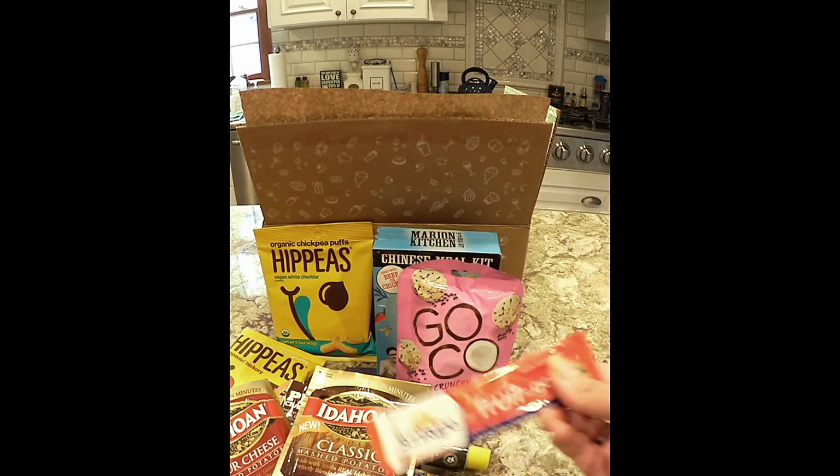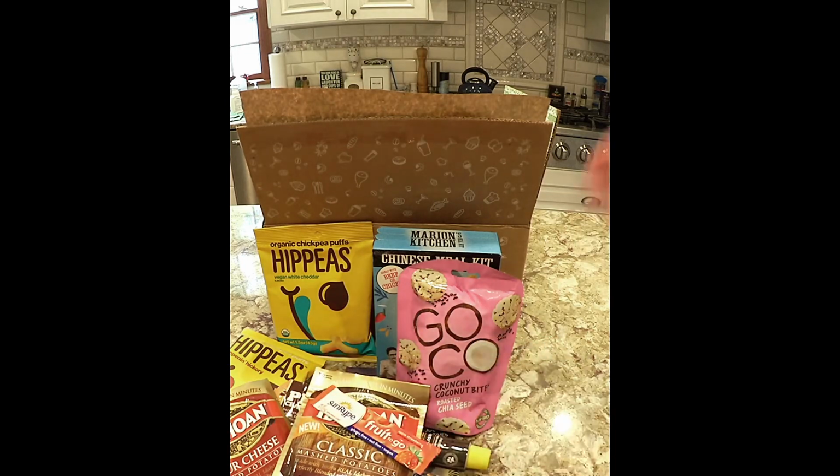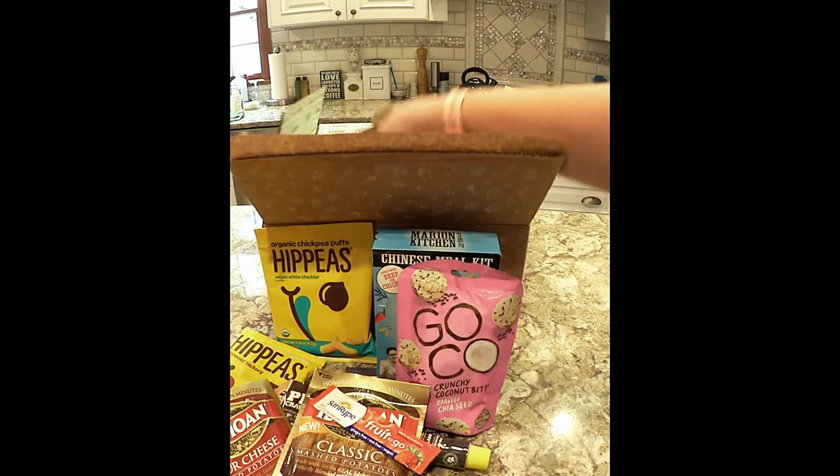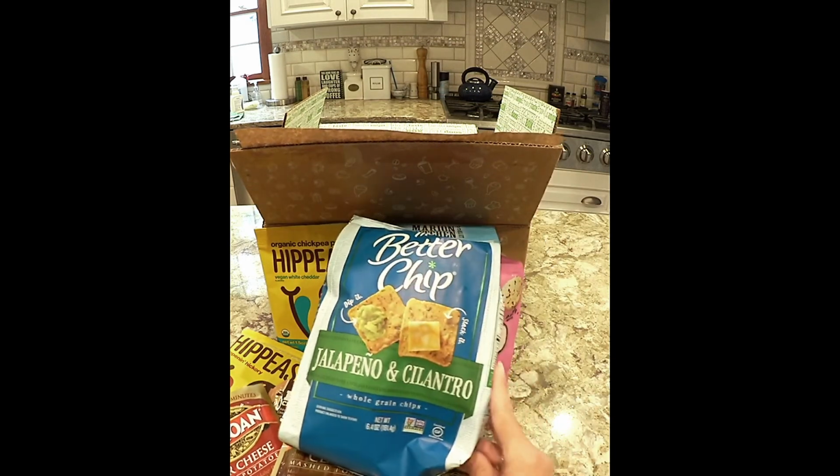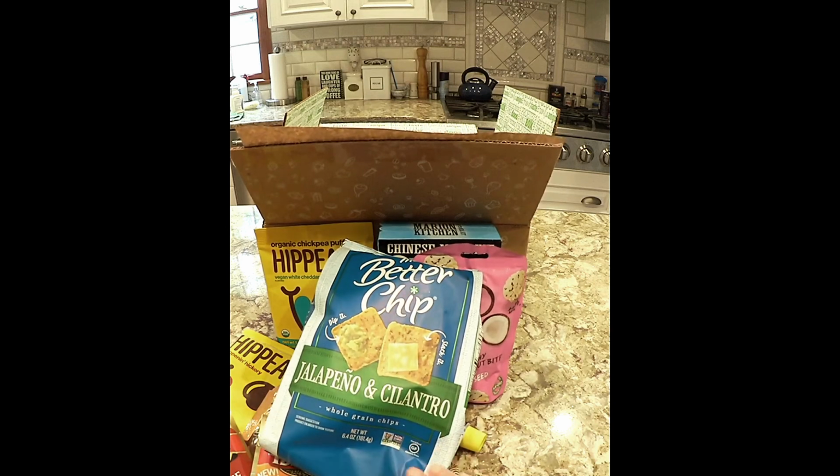We have another Sunripe fruit to go, again 50 cents. So you see you get your money's worth and then some. We've got a better chip. This is jalapeno and cilantro.